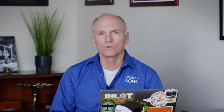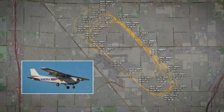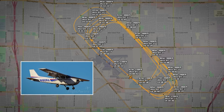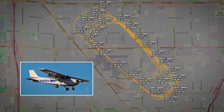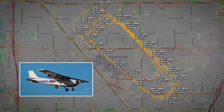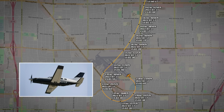Let's take an early look at the mid-air collision between a Piper Malibu and a Cessna 172 at North Las Vegas Airport earlier this week. The Cessna 172 took off on the left runway and entered the right pattern for runway 30 right. It did multiple patterns. It looks like it was a pattern-only sortie, and it was on its 7th pattern when it collided with the Malibu. Meanwhile, the Malibu was flying in from Coeur d'Alene, Idaho.